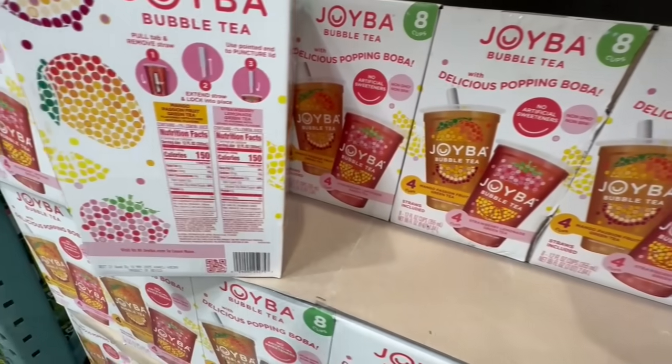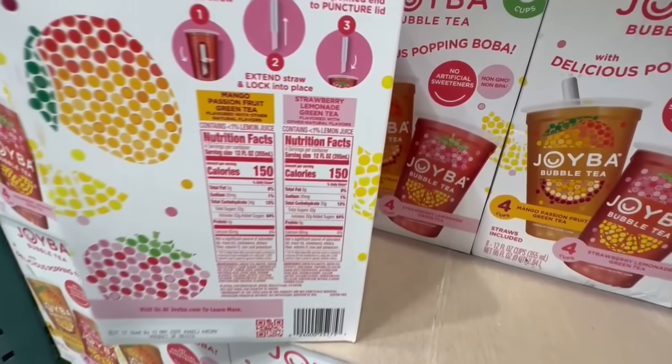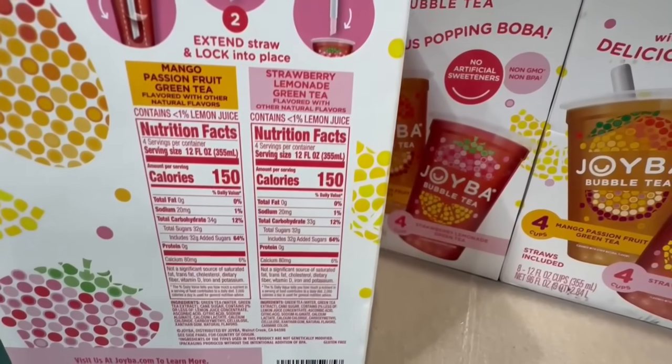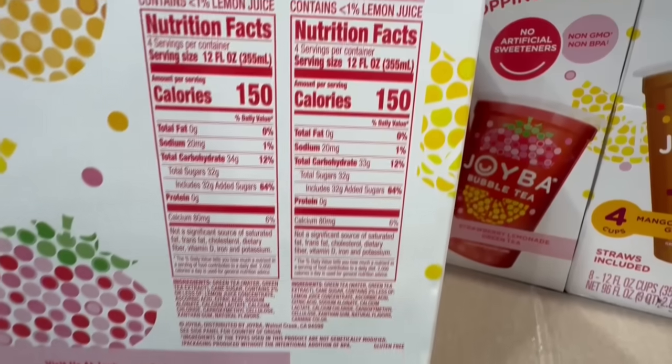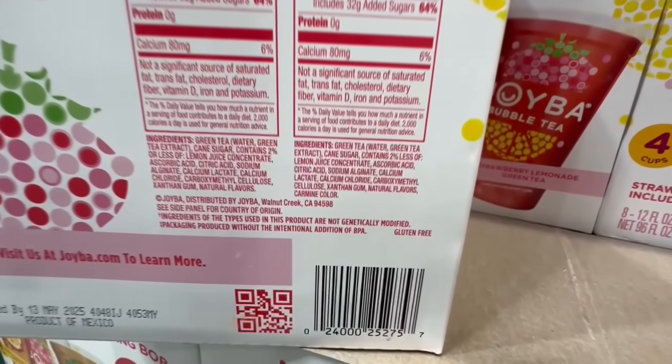Let me know if anyone's tried this one. I'm super tempted. So here are the nutrition facts. Around 12 fluid ounces would be the serving size, 150 calories. It does have around 32 grams of sugar, around 33 grams of carbs, and there you have a list of the ingredients.